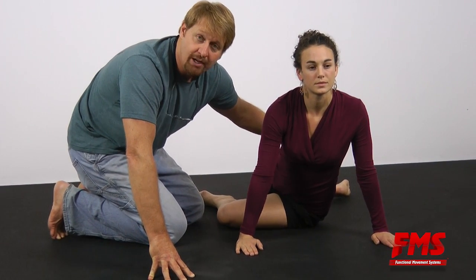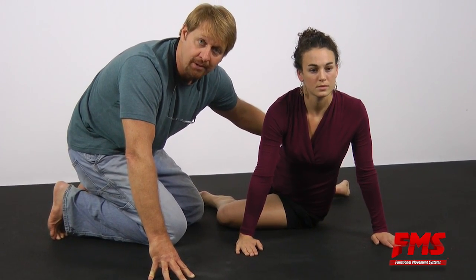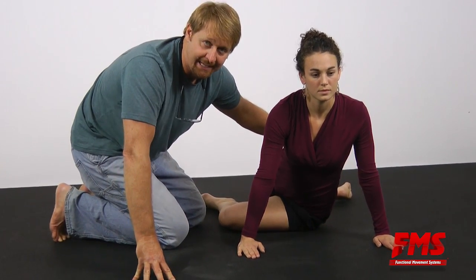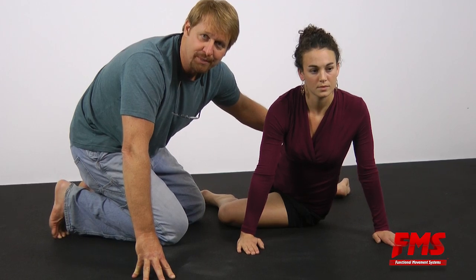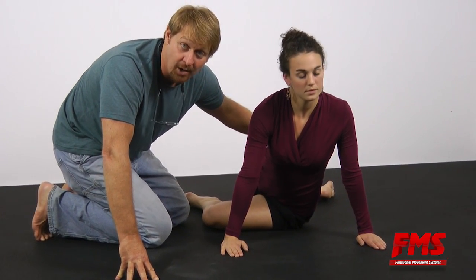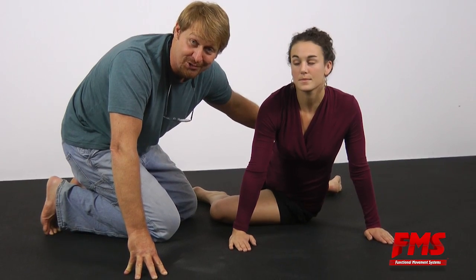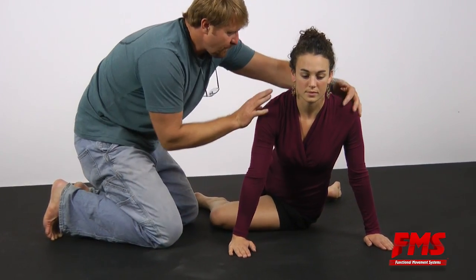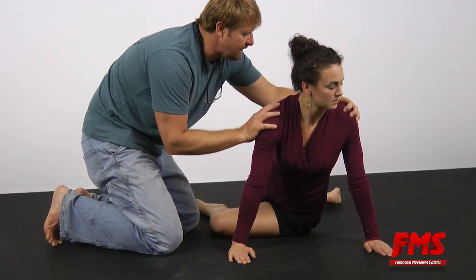Now, I will caution you, if you've already got a medical problem, this is not a cure to a medical problem. So if you've got low back pain saying, I can't wait to try that, let's make sure we know what your low back pain is first. I'm not saying it won't help, but let's get you diagnosed before we turn this into a home treatment.